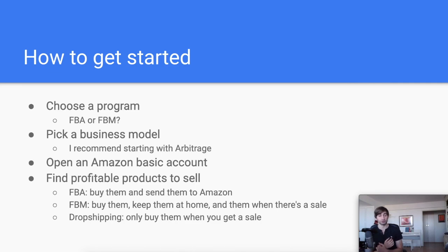Then you have to pick a business model. What do you want to do? Do you want to do private label, which means you create your own product and then do Amazon ads and Facebook ads to market your product? Do you want to deal with Chinese suppliers or any kind of supplier to make your product? Or do you want to do arbitrage, which is products that already sell very well, and you just buy them where they're cheaper?